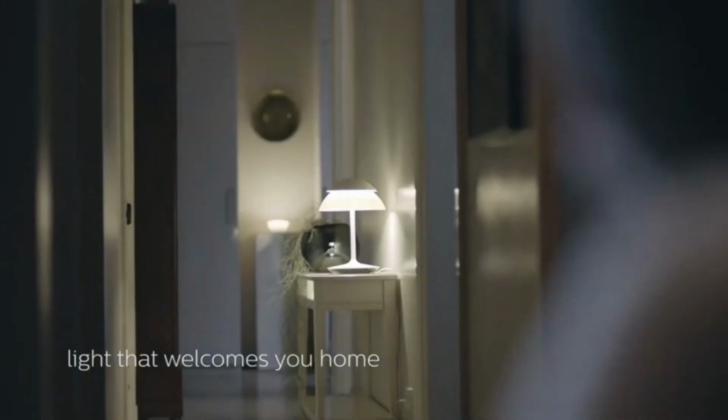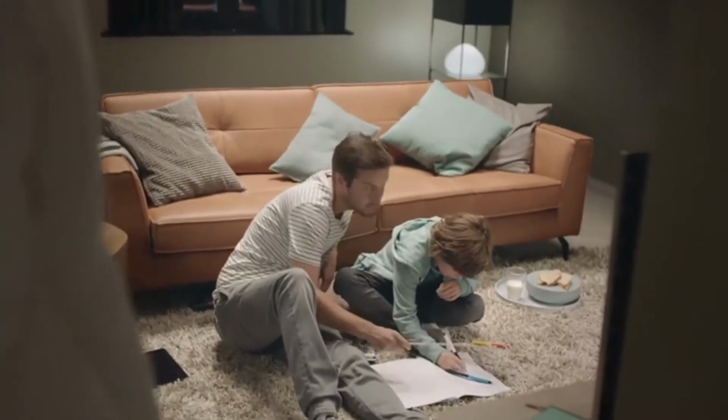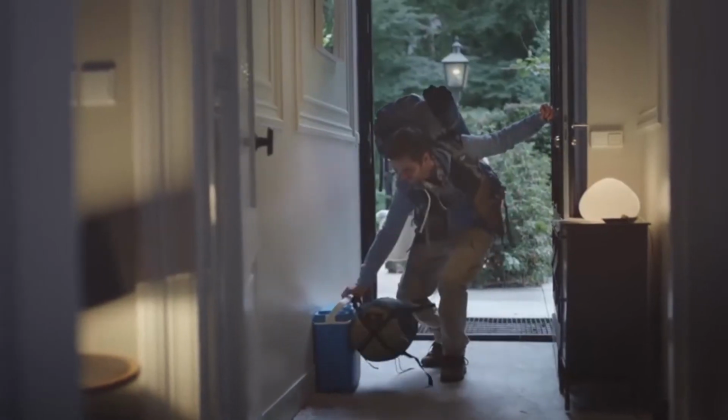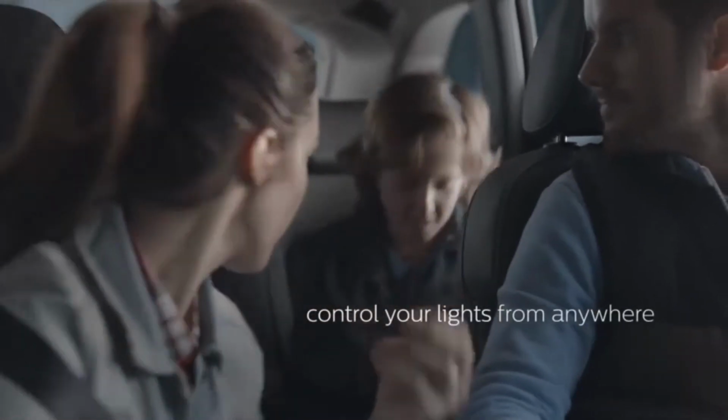These light bulbs do much more than just turn on and off. You can set a wake-up alarm, set timers, set your lighting to your daily routine, change colors to match your mood, match the weather, sync it to your music, and program them with motion sensors. This incredible versatility is what warrants the high price tag.